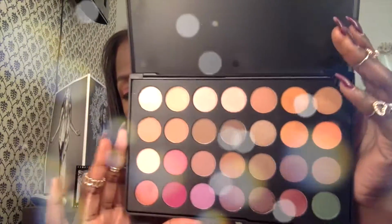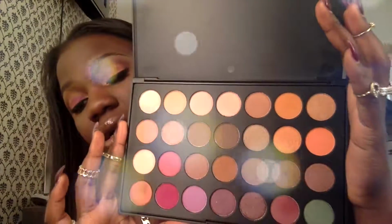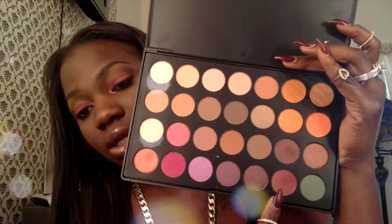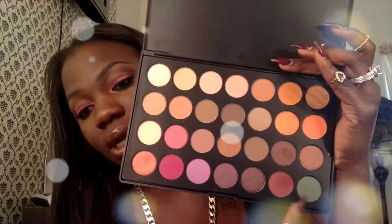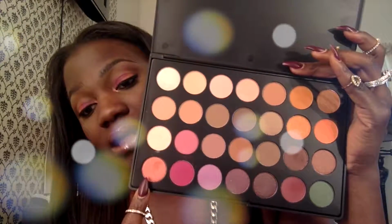So when you open it, excuse the fuzz that's in here, because I just used it. Let me wipe it off a bit. Okay. These are the palettes, and you get 28 shadows in the palette. And they are so freaking awesome. As you can see, whatever color has a mark in it, these are the colors that I used. I used the brown. I used this burgundy color. I used this. Oh my God, this color is so amazing. I used this color as well, and this color, and this color, and a bit of this color as well.